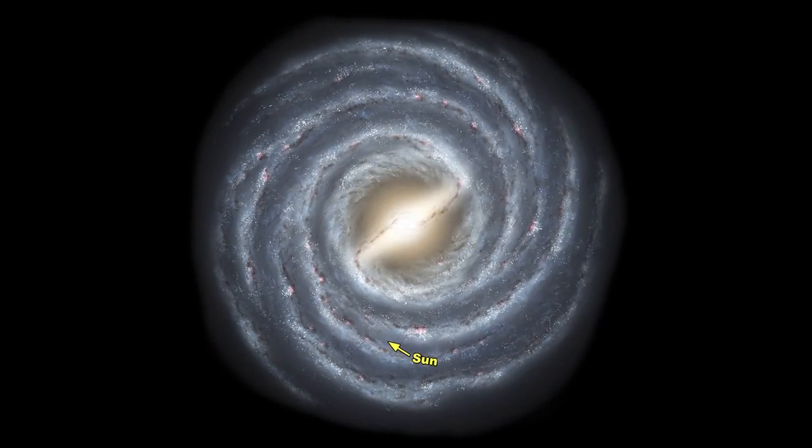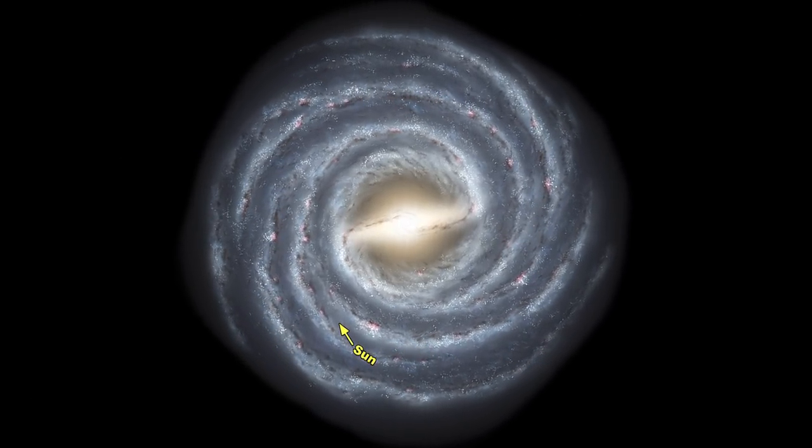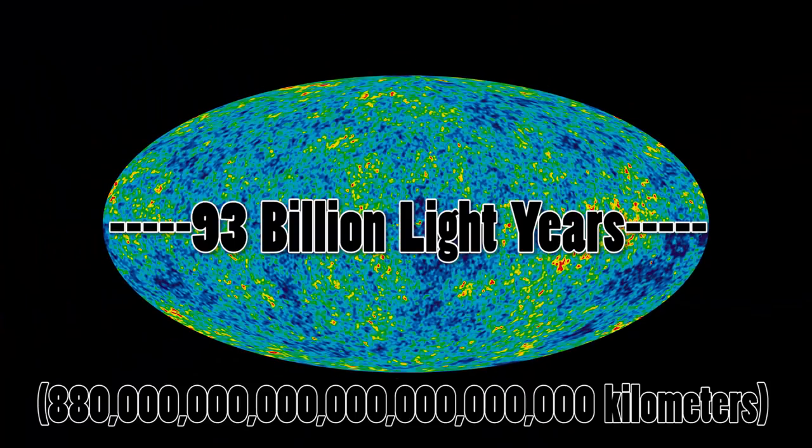The diameter of the Milky Way comes out to just over 100,000 light years, and the diameter of the universe, you ask? 93 billion light years. That's the observable part, at least. And how many atoms across? This many. This is Science Studios Minute Science.